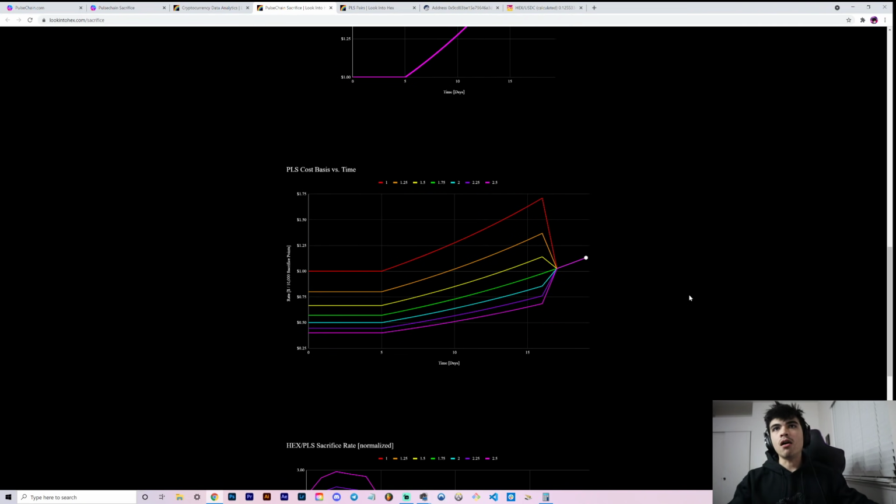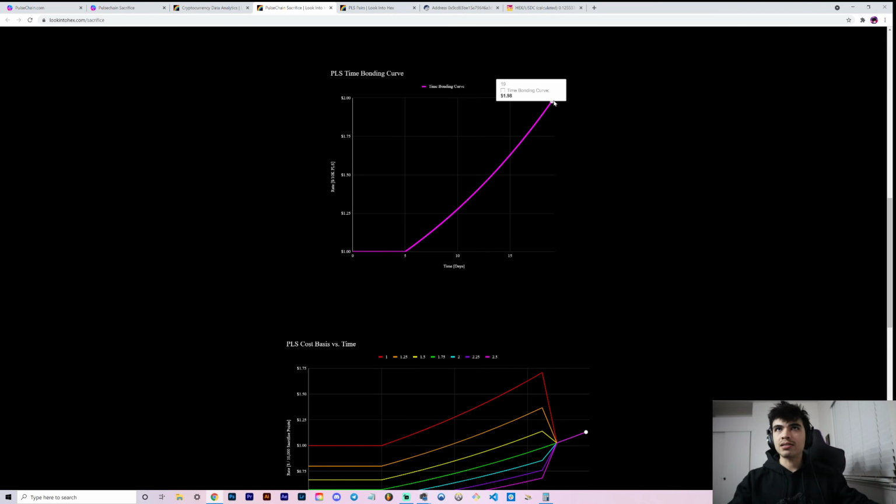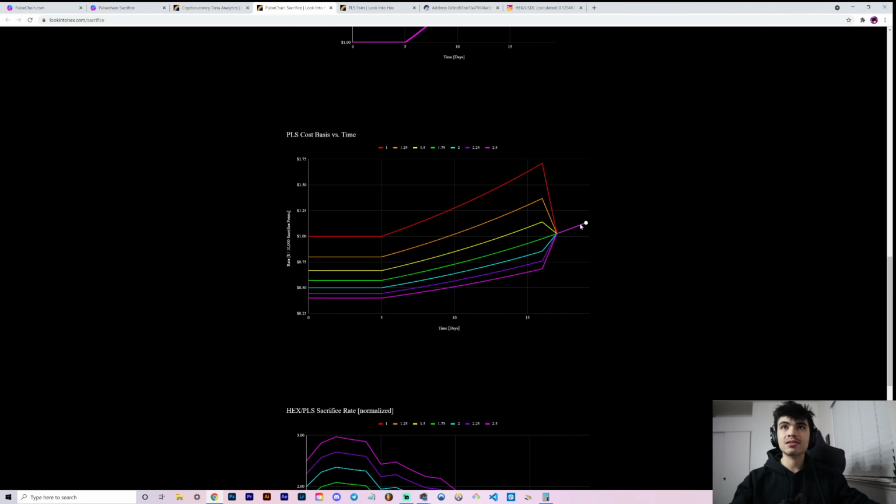So with all of that said and done, if you go to LookIntoHex.com/sacrifice, then all of these charts have been completed. We are at the point in time where the bonding curve is on its last day, right? Last hour left. So $1.98 per 10,000 points. However, you get a 1.75x volume bonus, meaning your cost basis is actually only $1.13 for every 10,000 points.